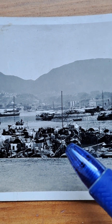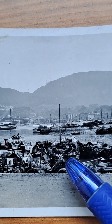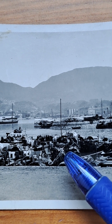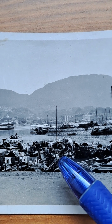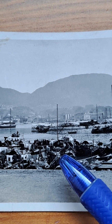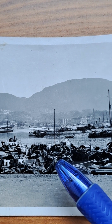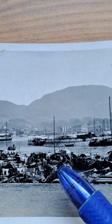Life on board these little boats was a bit of a gamble. Hong Kong is known for its typhoons, and every few years we get a very strong one. If you lived on one of these and you were in a sheltered bay, you'd probably be all right. But if you happened to be in one that faced the wind and the waves, lots of the ships were lost and lots of lives were lost as well.